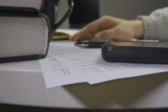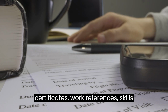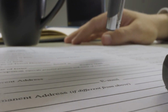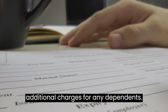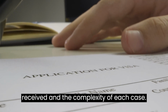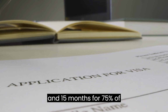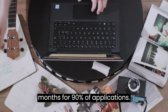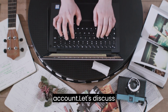You need to provide evidence of your claims in your EOI, such as your identity documents, education certificates, work references, skills assessment result, English test result, and other relevant documents. You also need to pay the visa application charges for the main applicant and additional charges for any dependents. The processing time for this visa varies depending on the number of applications received and the complexity of each case. The current processing time is between 9 and 15 months for 75% of applications and between 12 and 21 months for 90% of applications. You can check the status of your application online using your ImmiAccount.